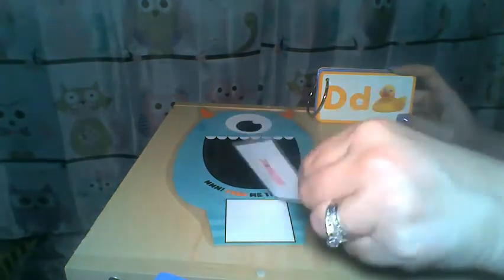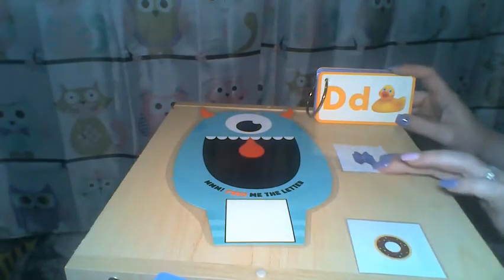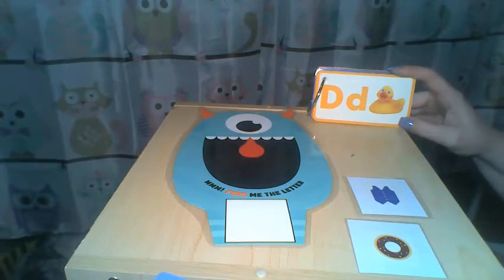I'm going to eat me a dress. All right, then we have donut and vest. Which one is the monster going to eat?